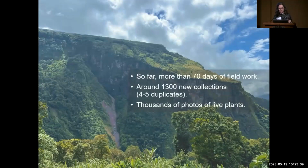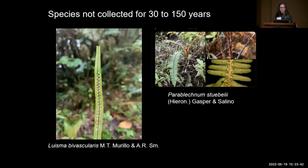We are still processing this material, but at least you can see we have collected species that have not been collected in the last 30 to 150 years. So here you see 2 examples: Luisma biovascularis and Parablechnus tubuli. Luisma has a really nice story because 15 years ago, when both Michael, who is the PI on this grant, and I were doing our PhDs, we went to the same place where we found this Luisma, and Michael was really looking for this plant, and we couldn't find it. So this plant, Luisma biovascularis, was only known from the type till last year when we did this collection.